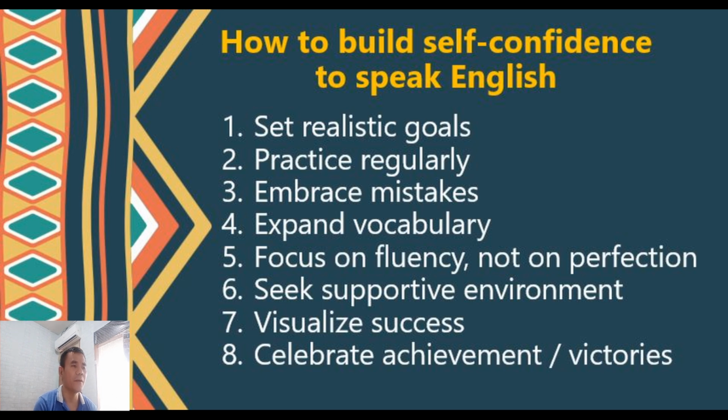And the fifth step is focusing on fluency, not on perfection. So what do I mean here, focus on fluency? You need to remember that effective communication is more important than speaking perfectly. So here, aim for fluency and clarity to express your thoughts and ideas rather than obsessing over every grammar rule or every pronunciation in detail, right? So here you need to focus on getting your message across and building connections with others through English speaking. That is the most important one, right? So when you are able to get your message across and the people understand you, it means you focus on fluency, not on perfection, right?